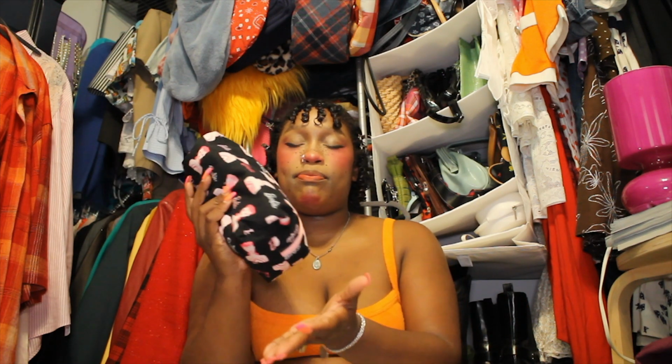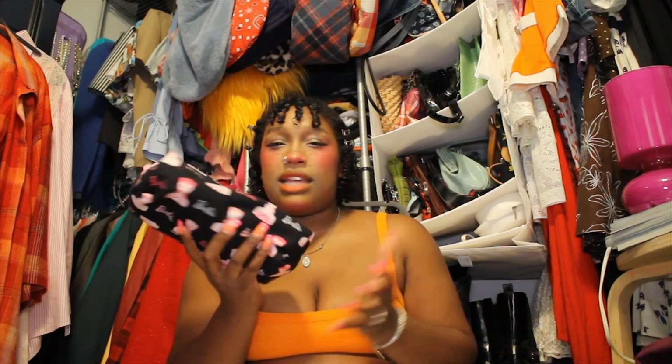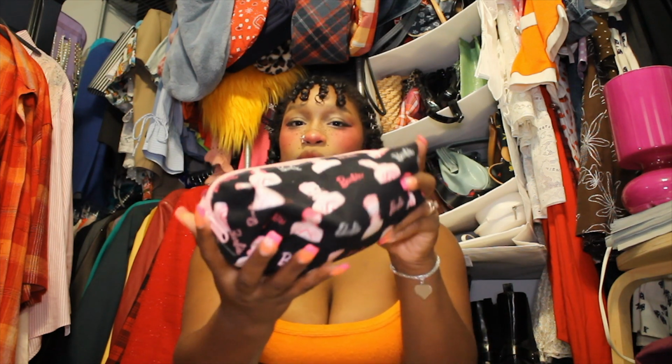I made a bigger one that's kind of like my everyday essentials bag that I put into my bag, so it's got chargers, a Tide to Go stick, chapstick, hand sanitizer, stuff like that. And it's this really cool Barbie fabric.